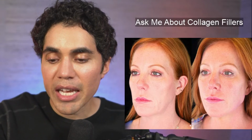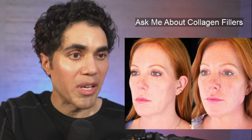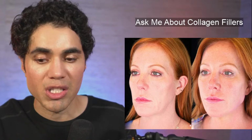Let's see here. Can you make the diameter of a scar smaller? Yeah, we could. TCA Cross is going to do that. That's one of the big things about that. Excision is going to help with that as well. So that's one really, really big element for making the scar smaller.